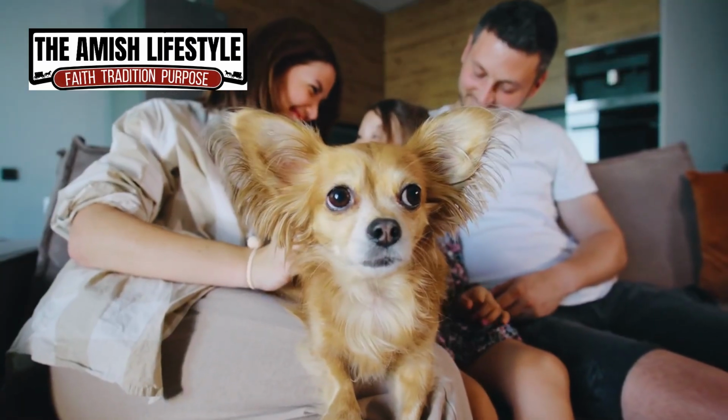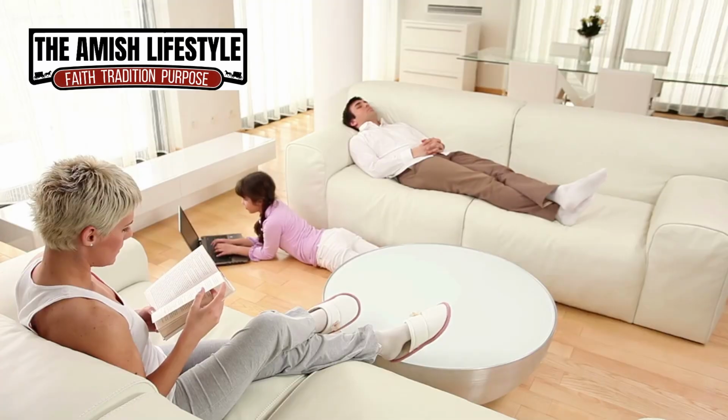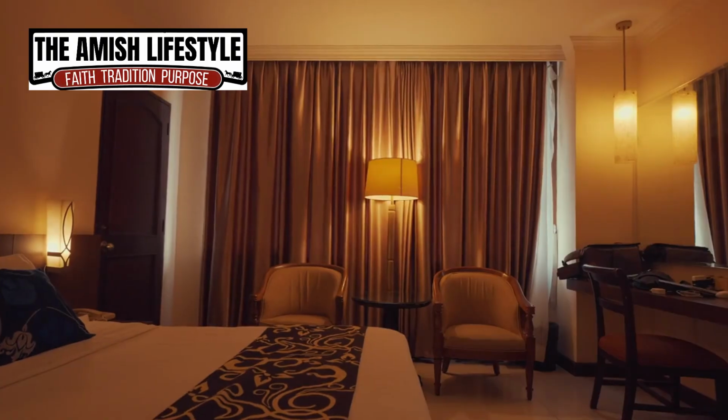16. The family huddle method. When it's cold outside, the Amish don't just turn up the heat, they bring in the body. In many homes, the whole family sleeps close together, often in one large bed or in beds pushed side by side. It's not about space, it's about warmth.